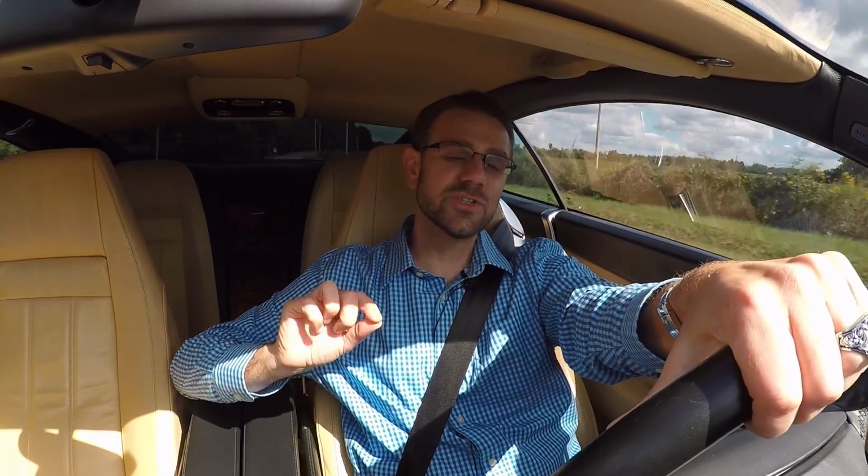Let's get right into it. This is a 2004 Bentley Continental GT. It has the W12 engine producing around 550 horsepower. It weighs 5,800 pounds and has double paned windows. Why do I mention these things? Because each one of these should be told to a potential buyer.